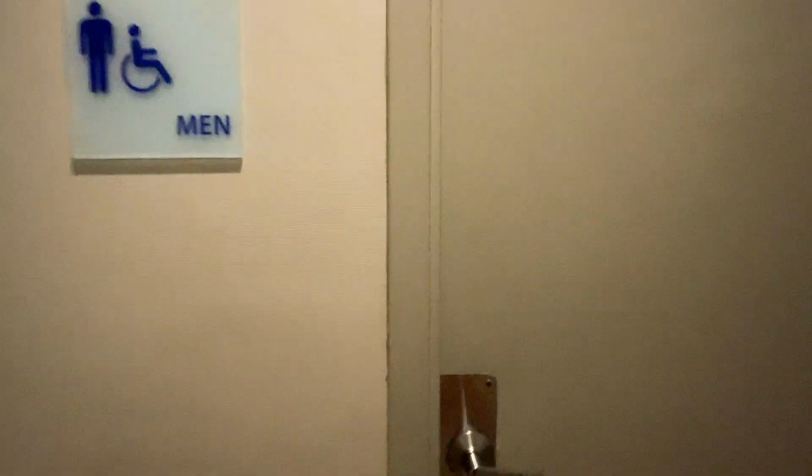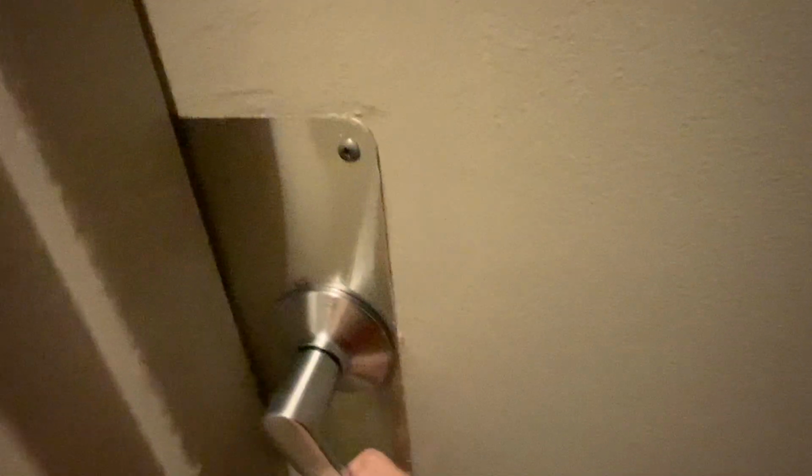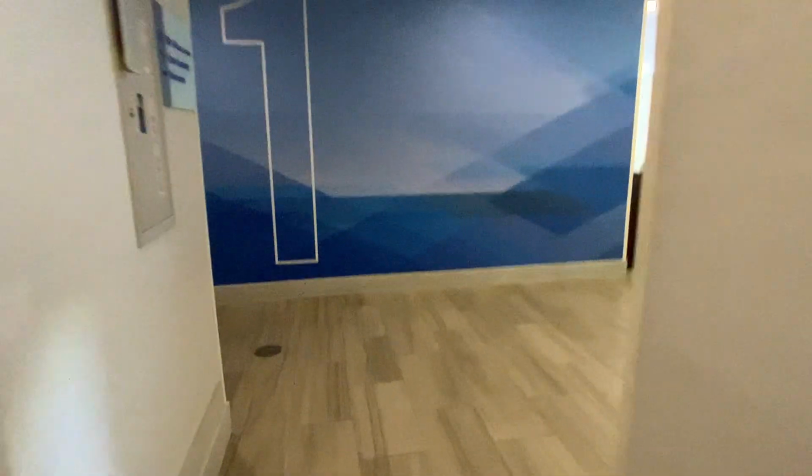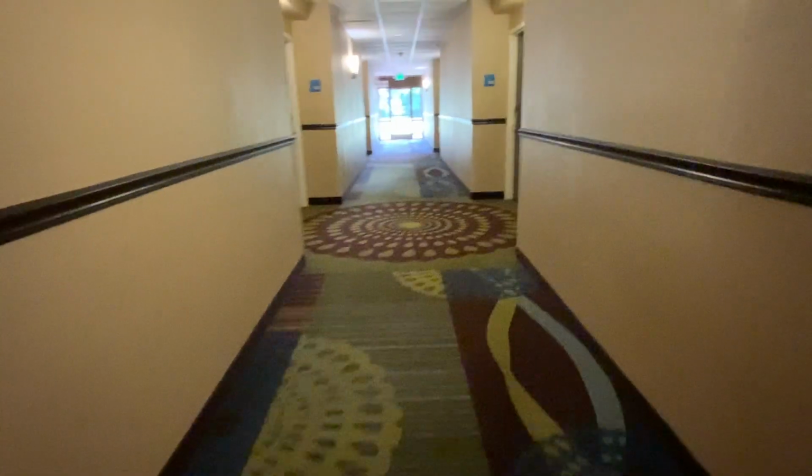Elevator equipment room. You can hear the elevator stuff in there. We have to pull the door. It's tricky. Pull the door. And let's go down here. The guest laundry should be at the end, right? Should be down there.